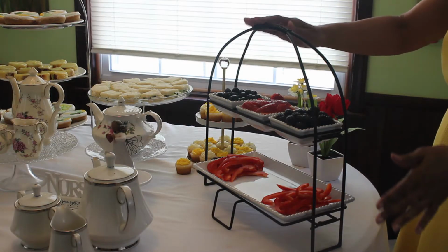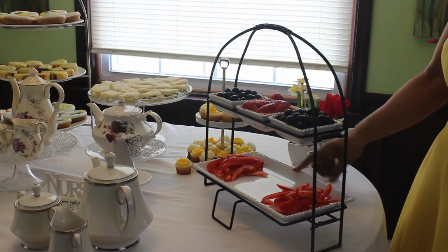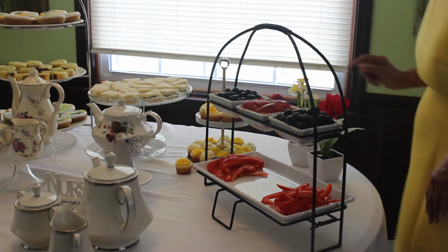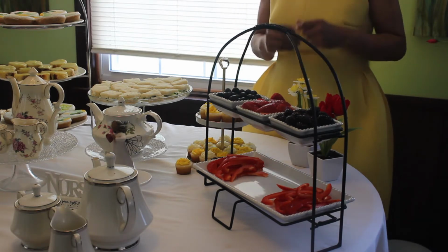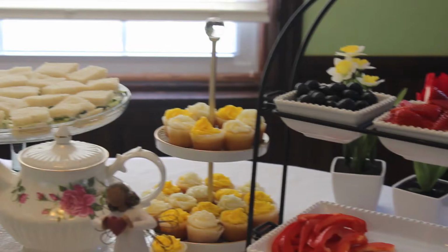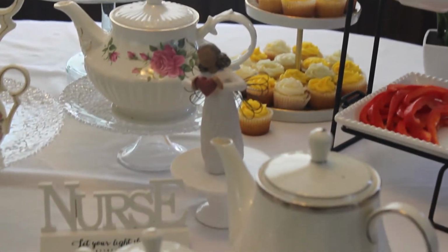Right here, I've got my fruit tray, and I'm going to put some sliced apples here. I still have them in the fridge, but I didn't want to put them out and have them turn brown. But we've got red peppers here, blackberries, strawberries, and blueberries. And then back here I have some adorable little miniature yellow and white cupcakes. As you will see, our sorority colors are yellow and green, and we always have white mixed in with that. Okay, there are our cupcake minis. Just perfect little bite-sized cupcakes for ladies on a tea. They can just fit nicely on their plates.